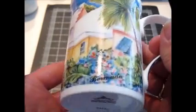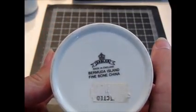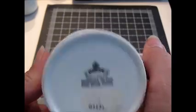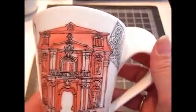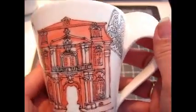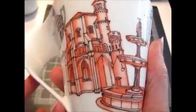This is one that I just picked up in a free box at the end of someone's driveway. That's Bermuda. It's from Sadler Bone China in England. Just needs to be cleaned up a little bit. And then this was also a higher end dollar mug, and I need your help on this one, guys. I have no idea what city this mug is supposed to represent.